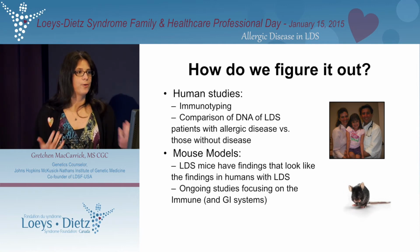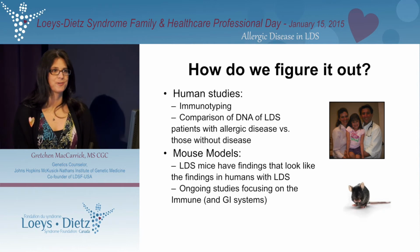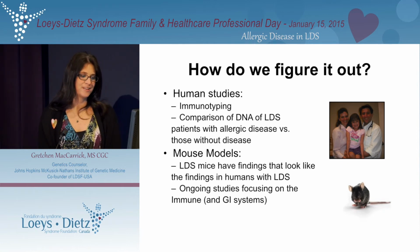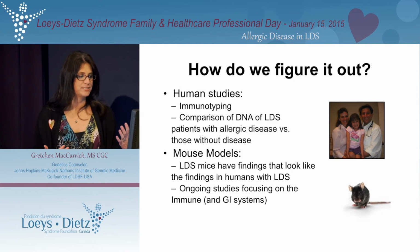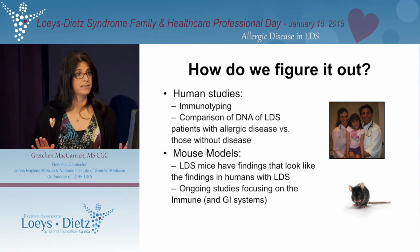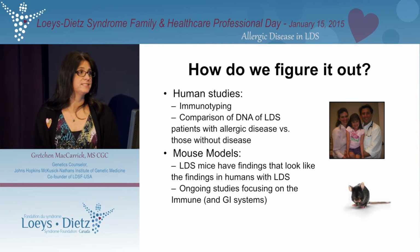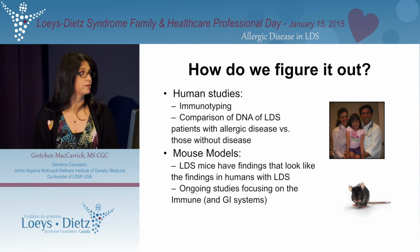And so now that we kind of know this information, what are we doing to move forward? So we continue to recruit a lot of patients who give a lot of bloods, for which we're very thankful, to look at different pathways and immune testing. And we're also looking at families, individuals either within a family or different families with the same mutation, and comparing the DNA of those who have allergic disease and those who don't have allergic disease to see if there's any modifiers or information that tells us who is going to be at risk.